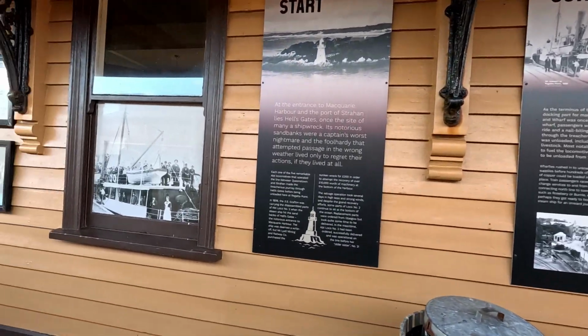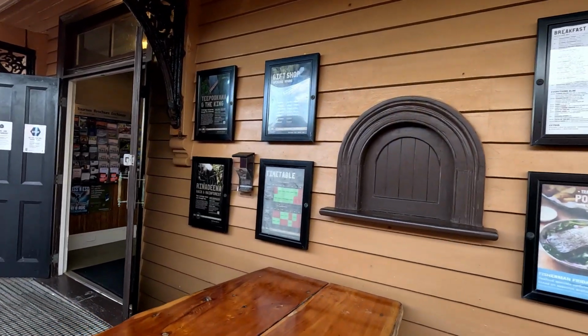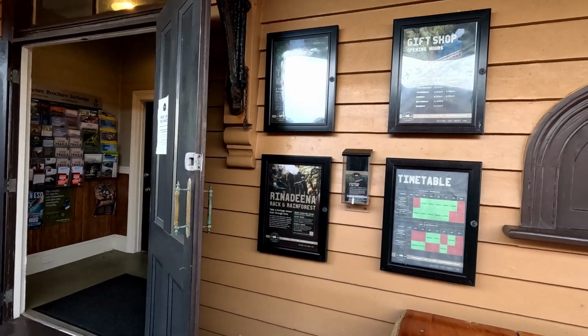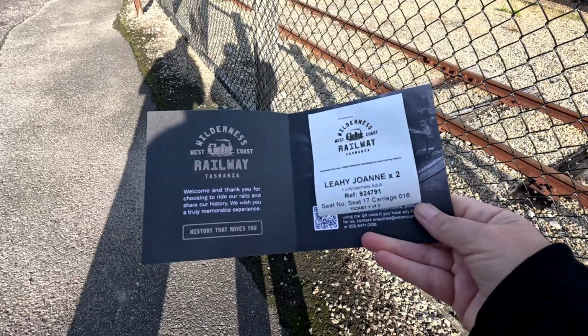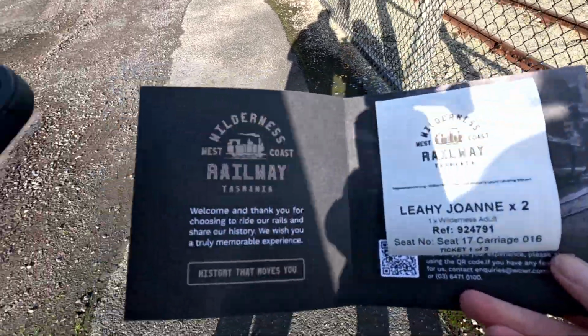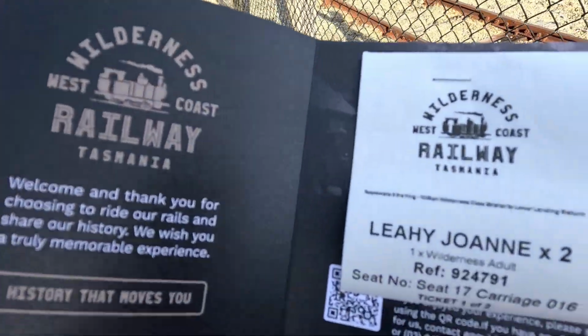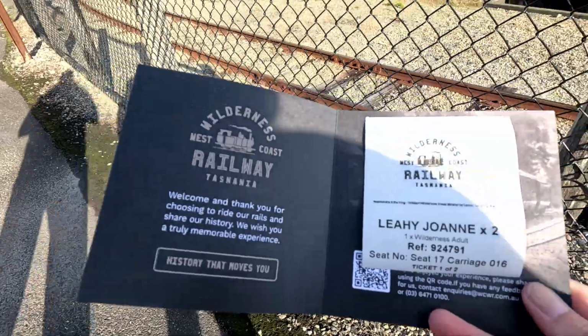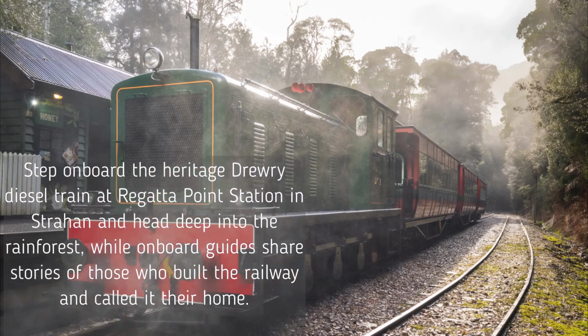I just need to pop in this building and grab our tickets and we will be ready to go. You do need to pre-book these tickets. Look, he's showing me photos. Yeah, but that's a different train. That's a steam train. We're going on the diesel train today, but we're doing the wilderness side of it, which should be good.